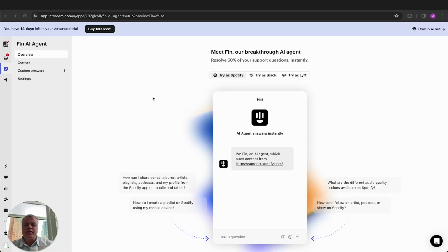Here I am logged into the back end of Intercom, and I've navigated to the overview of the Fin AI agent. What's nice here in Intercom in a demo is they allow you to try Fin, their AI assistant, as Spotify or as Slack or as Lyft. They are advertising the fact that you can resolve 50% of your support questions with Fin's help instantly. So you can do a demo for yourself on your own time with a free trial within Intercom. But I found that Fin's interactions are very fluid and also help resolve a lot of user or customer support questions.